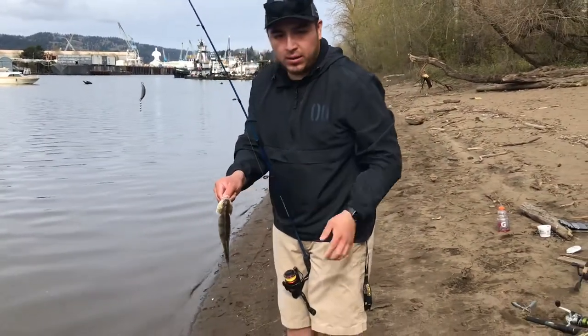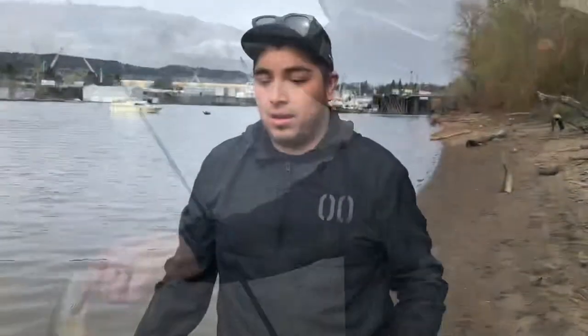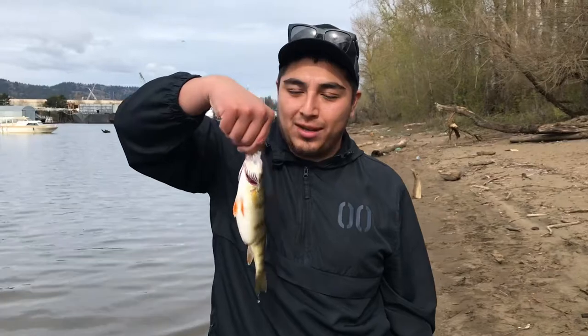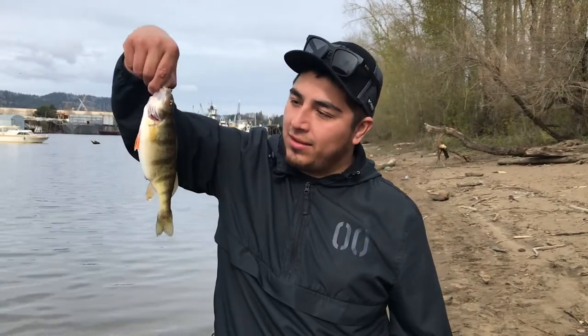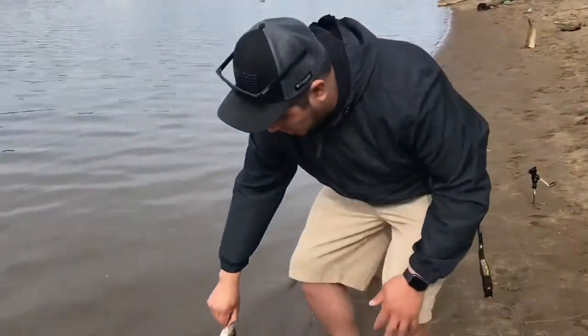You got your pliers? Yeah. All right, guys. Well, we were gonna get his weight, but because he's fat, look at that. But we forgot the scale. One last look at this 20-pound perch.